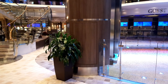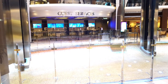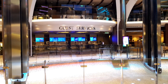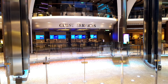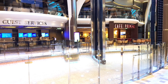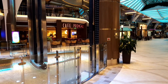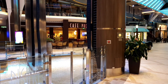So, of course, the Schooner Bar here is actually on deck 7, and that's above guest services. Now, guest services is the area that you'll go to if you have any problems with your cruise or with your account, and the guest services team will be there to assist you in whatever way you need. Adjacent to that is Cafe Promenade, one of the small cafes on board, and you can pick up light snacks, teas and coffees as and when you need it.